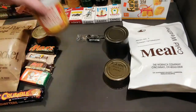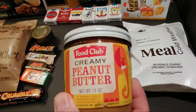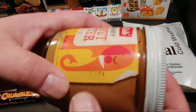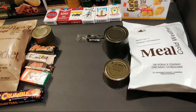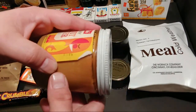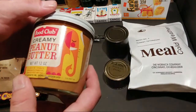Okay, so I wanted to show you guys this too. Check this out. This is some Food Club creamy peanut butter, and I'm pretty sure this is probably late 70s is my guess. It could be 80s. There's a stamped code on it right here. It looks like maybe L1021. I do not see a hard date on this thing anywhere.